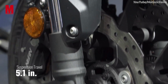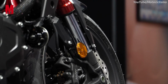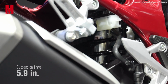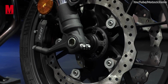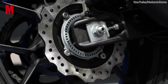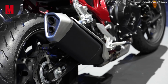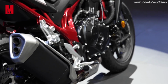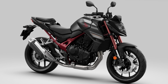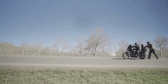For suspension up front, you have a very familiar, non-adjustable 41mm Showa Separate Function Big Piston fork setup, while out back you have a steel swing arm working with Honda's ProLink rear suspension setup, and the shock offers you 5 stages of preload adjustability. Helping you slow down are a set of radial mounted 4-piston Nissin calipers biting down on 296mm rotors with a 17-inch wheel front and back that sport 120/70 and 160/60 size tires. And those tires are helping you roll to a pretty economical number when it comes to fuel economy, with a rated 54 miles per gallon, and if you pair that up with its 4-gallon fuel tank, that puts your range at a little over 200 miles before you're pushing it.